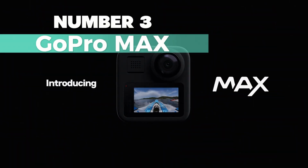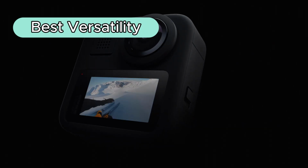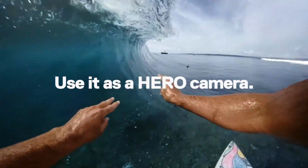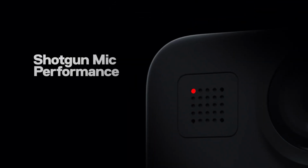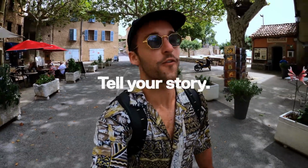Number 3. GoPro Max. Looking for best versatility in 360 degrees cameras? Then consider this one. With 3 cameras in one, it offers creative freedom, allowing you to shoot traditional hero-style video, capture photos, or delve into immersive 360-degree footage. The shotgun mic performance and front-facing screen enhance your vlogging experience.